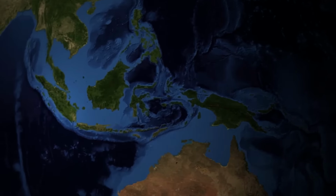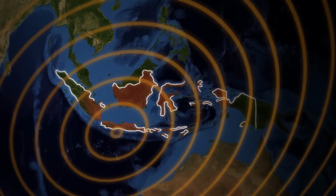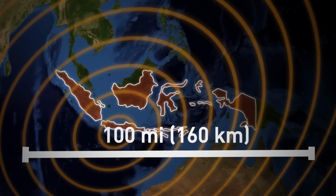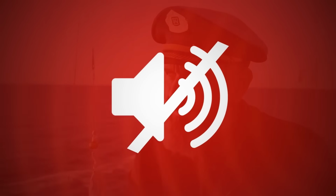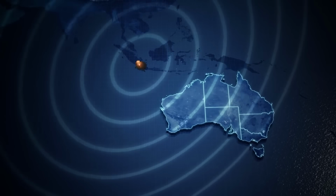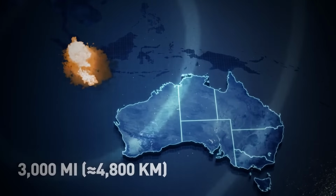So, the sound Krakatoa produced reached more than 170 decibels at a distance of 100 miles. And sailors aboard a ship just 40 miles from the eruption had their eardrums burst from the sound. The explosion's reverberation was so powerful that it was heard 3,000 miles away.